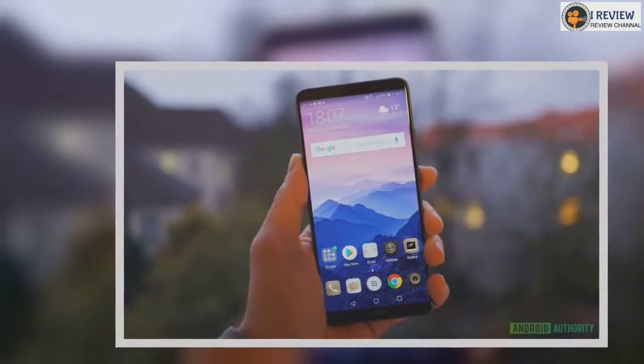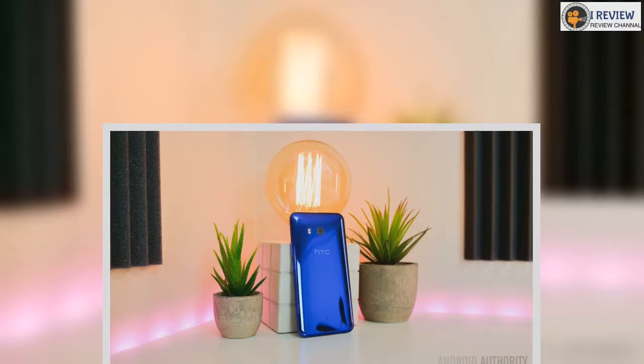All in all, the Galaxy S8 and S8 Plus are two of the most promising smartphones launching in 2017.